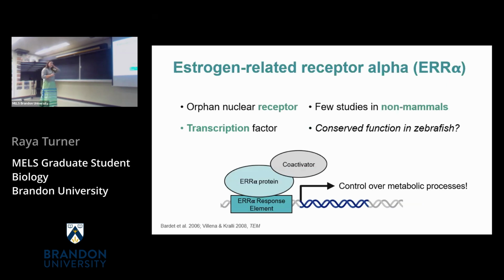So everything we know about ERRa has primarily been done in mammal models such as mice. And there are few studies in non-mammals or other animals such as fish. So we want to know whether other animals or other vertebrates are able to utilize ERRa in a similar way. Or in other words, does ERRa have a conserved function in the zebrafish?